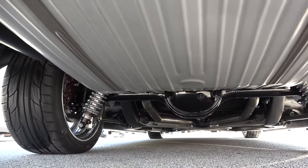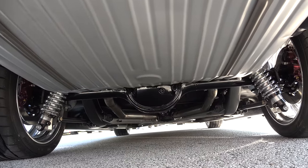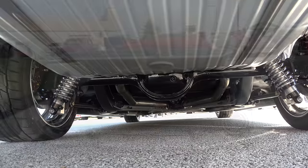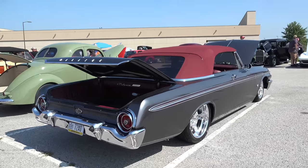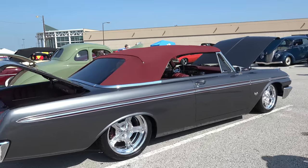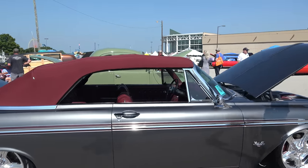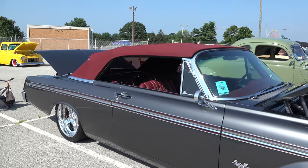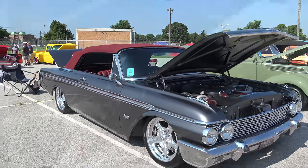If I mentioned it, it's got 18s and 20s. Very clean up underneath there. Again, OEM looking. I like that, especially for this car. I want to make sure you know about the wheels: 18s and 20s, that's what it's got. I dig the custom emblem up there on the front fender.